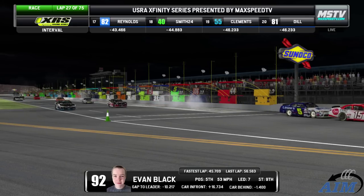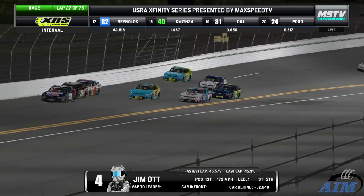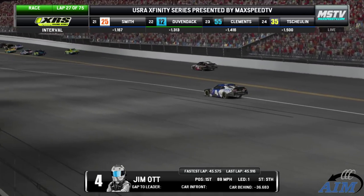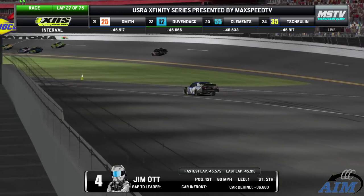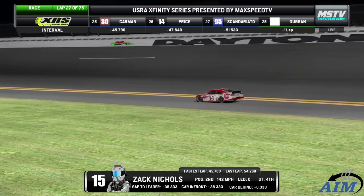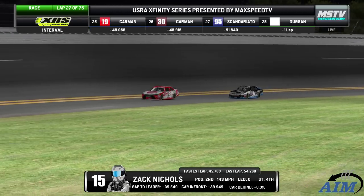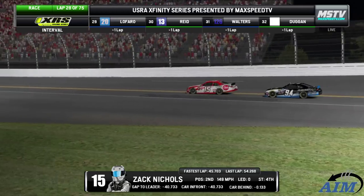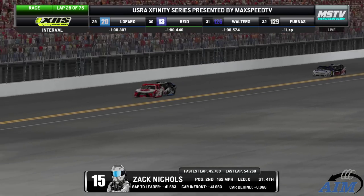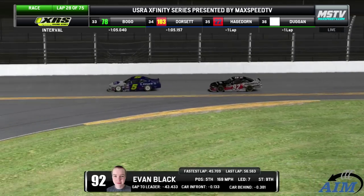Well, Jim Ott stays out. Whoa. And he's coming off. He's coming to pit road now. He's the only one that has not pitted yet. Well, so far, that's given the lead up to Zach Nichols. He's just coming off pit road here, getting up to speed. Him and Corey Silva. Those two working together, looks like. You got to have a partner. Like I said, when you come to pit road, you got to come in together. Matt Kemp, Evan Black back here.